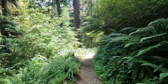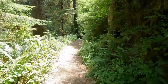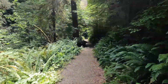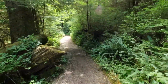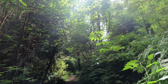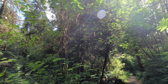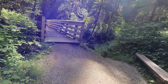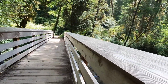Oh, and now this is the magical rainforest of doom. Yeah, add a few more openings, and it'll be a bit better. I think there's gonna be a creek or something here. Oh, yep, I can hear it. It made a lot of sense if there's a creek here.